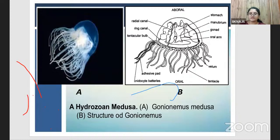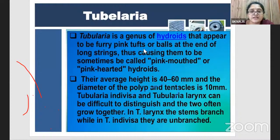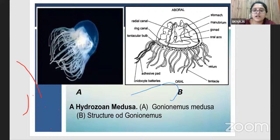This can be either external or internal. In case it is internal, it occurs in the gastrovascular cavity of the female. Now, when the zygote is released from the gastrovascular cavity, what happens is it lodges itself into the grooves of the oral arms. As you can see, this is the oral end. These are the oral arms.